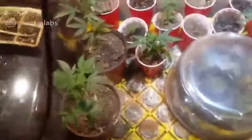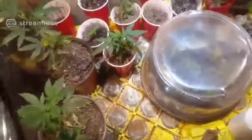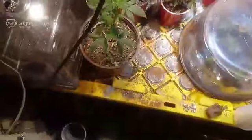Because I need to know what genetics I got and where they're at and how old they are and the whole 9 yards. So like I say, most of the seedlings are for outside. You know, some might die, some might not make it, whatever. So I'm sprouting extra ones so the casualties can happen. And I still got some seedlings left.